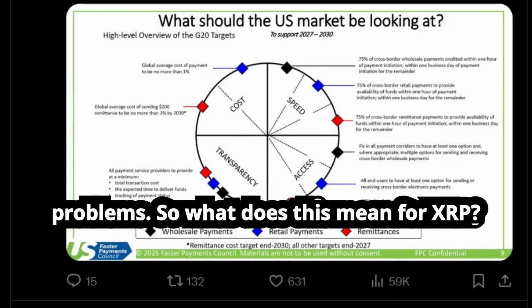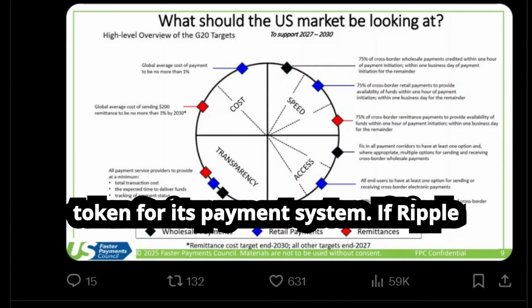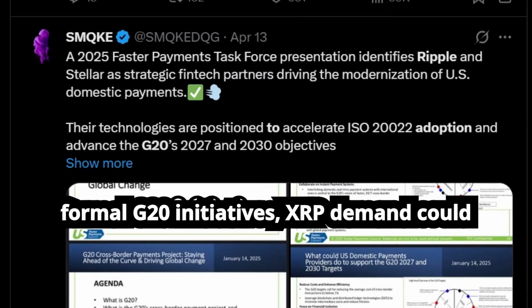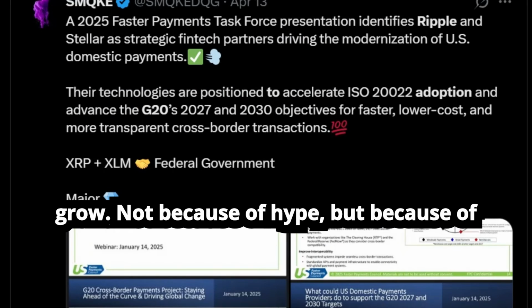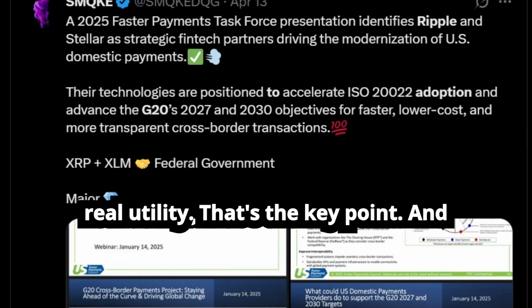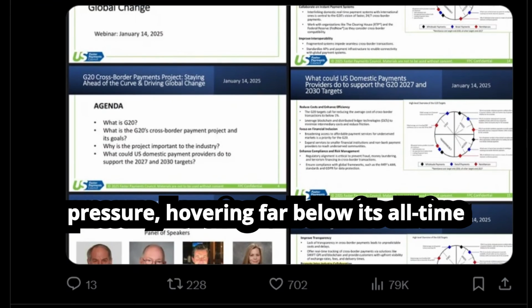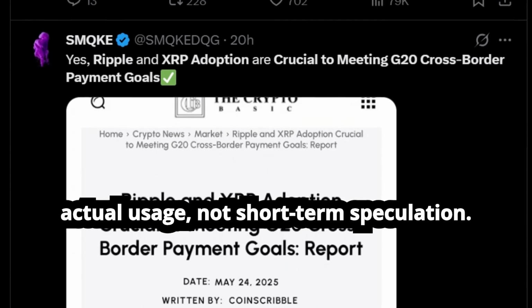So what does this mean for XRP? Well, Ripple uses XRP as the utility token for its payment system. If Ripple gains broader adoption, especially through formal G20 initiatives, XRP demand could grow. Not because of hype, but because of real utility. That's the key point. And while the price of XRP has been under pressure, hovering far below its all-time high, the long-term potential is tied to actual usage, not short-term speculation.